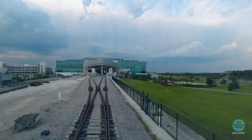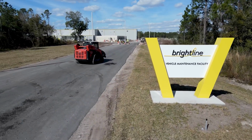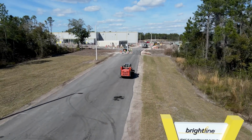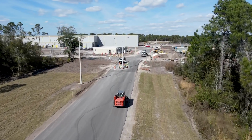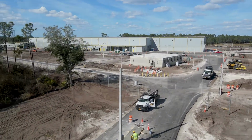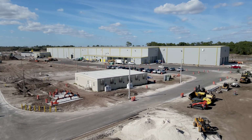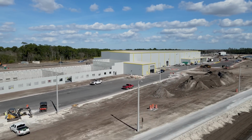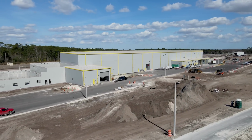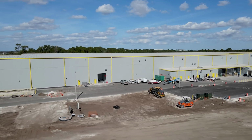With the Orlando line not connected, that train had to come and go from somewhere, and that place is the Orlando Vehicle Maintenance Facility. This facility will be the primary maintenance base for Brightline's fleet, and where they will all call home once service to Orlando begins. It features a 3-track main shop building, train wash, and wheel truing machine, along with numerous other features.